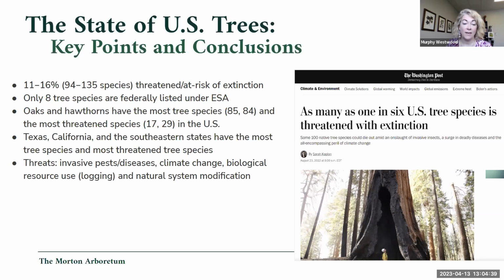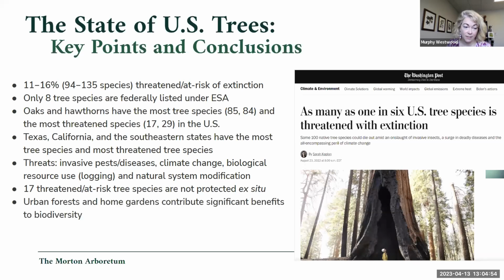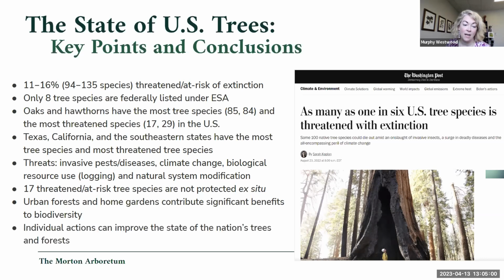Our common threats are invasive pests and diseases, climate change, biological resource use, and natural system modification. 17 of those threatened trees are not protected in any public garden. And if they disappear from the wild, we'll lose them forever. But urban forests and home gardens can contribute significant benefits to biodiversity, and our individual actions can improve the state of the nation's trees and forests. So we can take action right in our own homes and gardens.